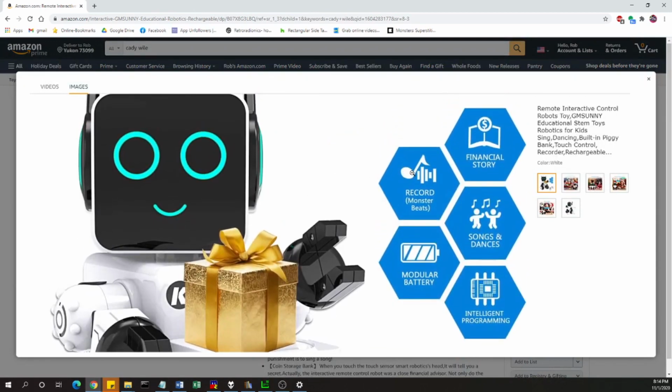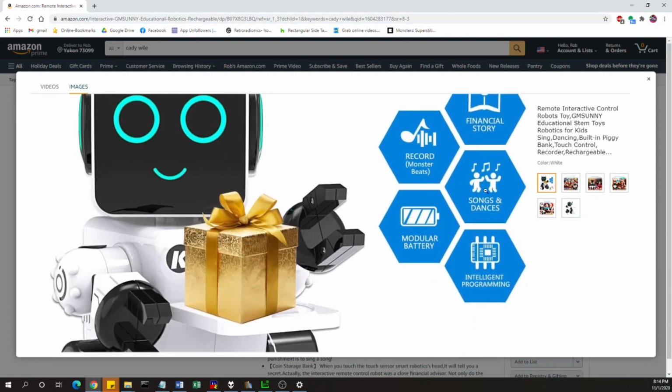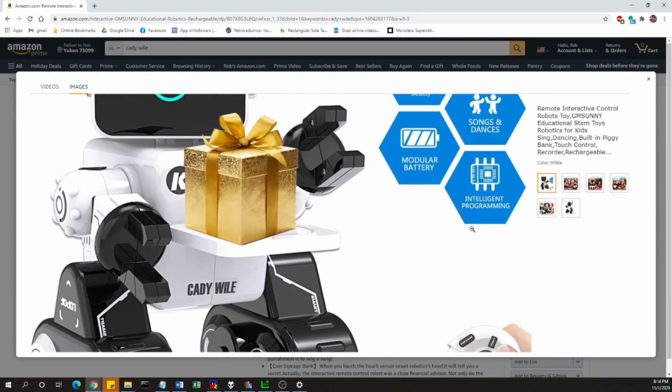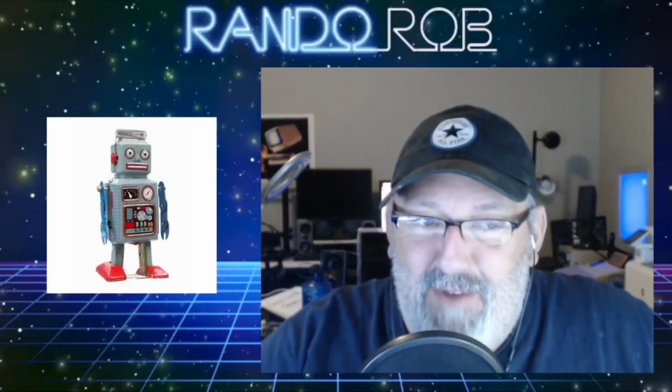Record monster beats. Financial story. I don't know what that's about. Songs and dances, modular battery, and intelligent programming. I mean, what do you need to make all that happen? Turns out you need the remote. So, I mean, on the good side, a financial advisor, that's pretty amazing.